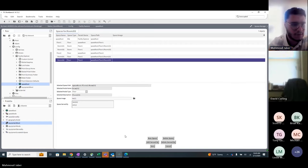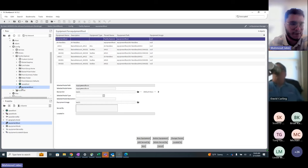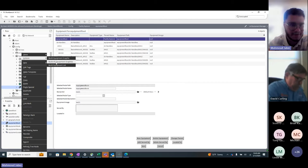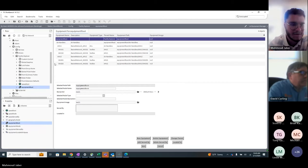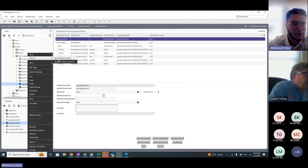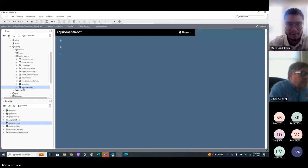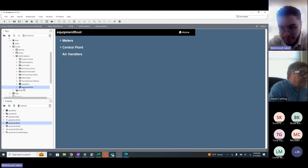Let's hit save. Okay. So after you've configured the equipment route and the space route, very simply, let's go back into the equipment route, right click it and hit actions. Under actions, you'll see a button called build all equipment graphics. Let's hit that. And under the space route, let's right click that and hit build all space graphics. This is going to tie everything together. Let's go to the equipment route. As you see, for your customer, an equipment parent-child relationship is built for you.